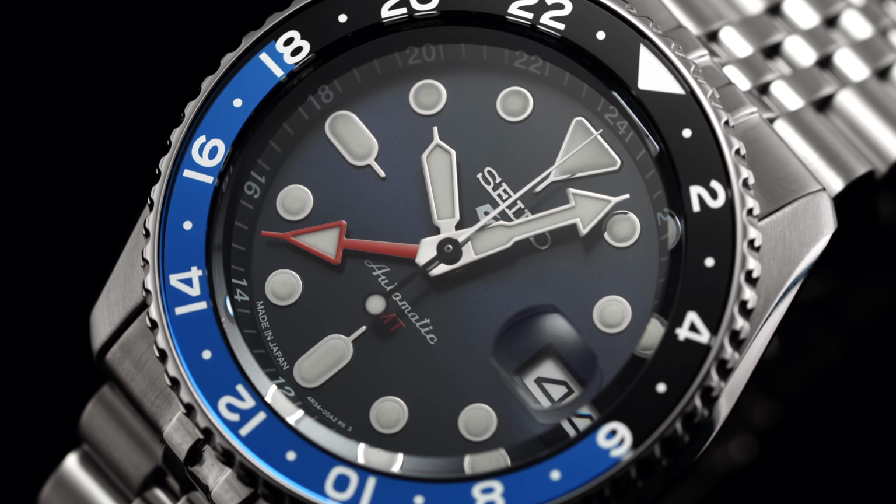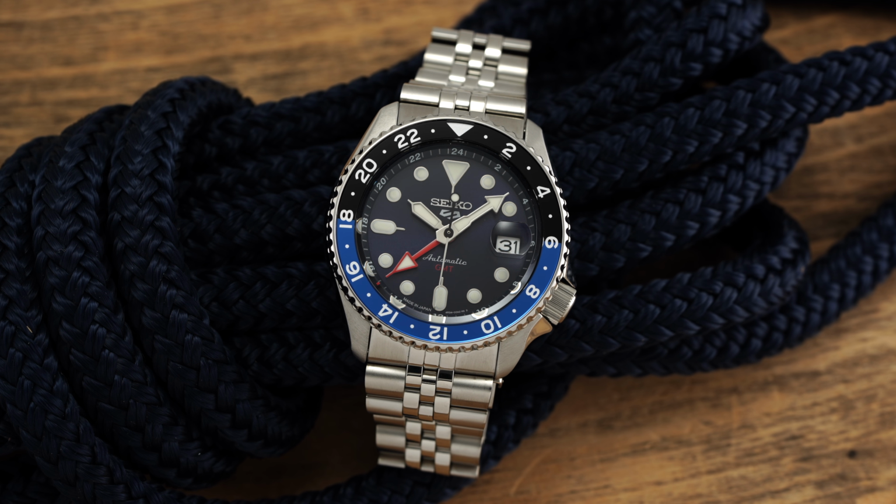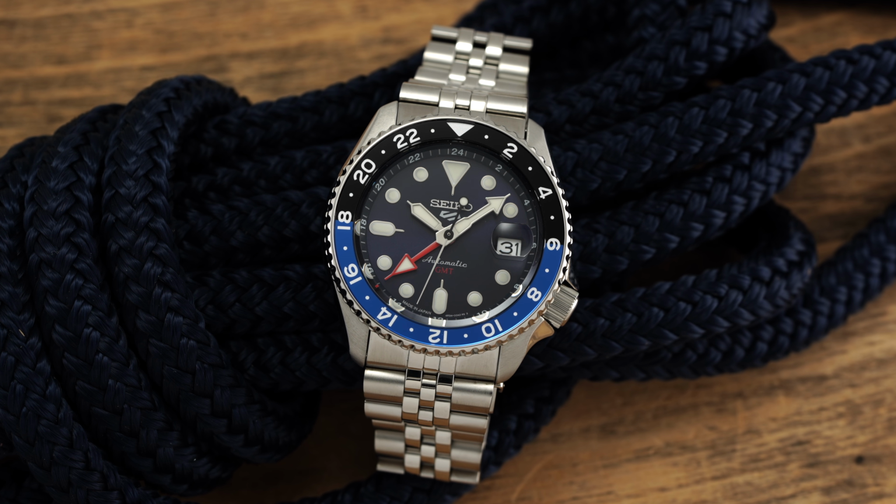And then two other surprises for me. I was surprised that the Seiko 5 GMT didn't fare a little bit better. I would have thought that it may have gone a little bit farther along in the tournament, or have gotten actually a higher seeding. So that was one thing that was a little bit of a surprise.